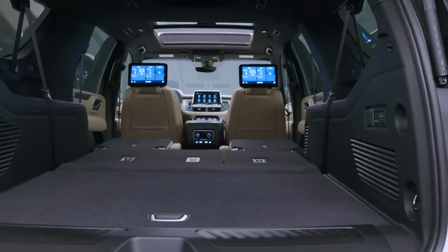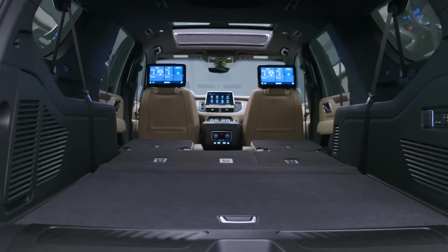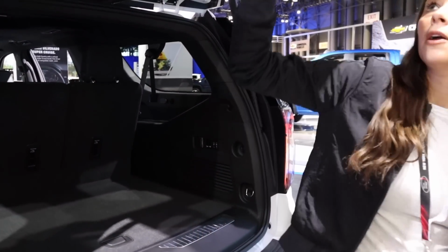You can also put down both the 2nd and the 3rd row from back here, which is awesome. And I mean, now it's a family hauler. I mean, it's not fitting in your garage. I mean, it's hard to take to Target, but you've got the cargo space that you need, people. Power tailgate.